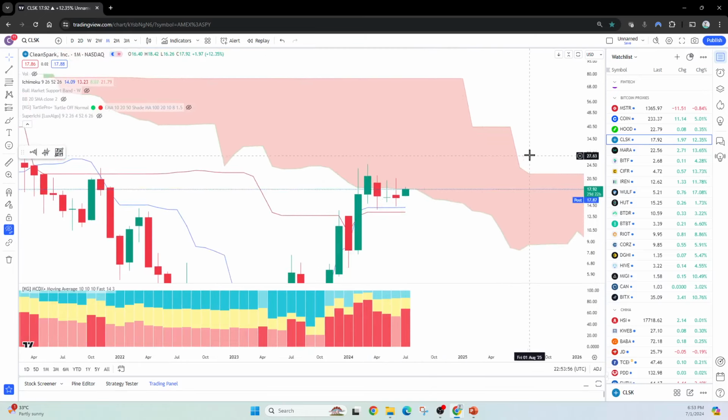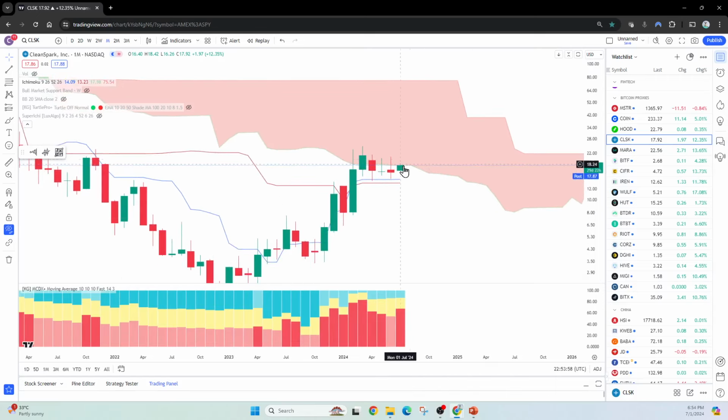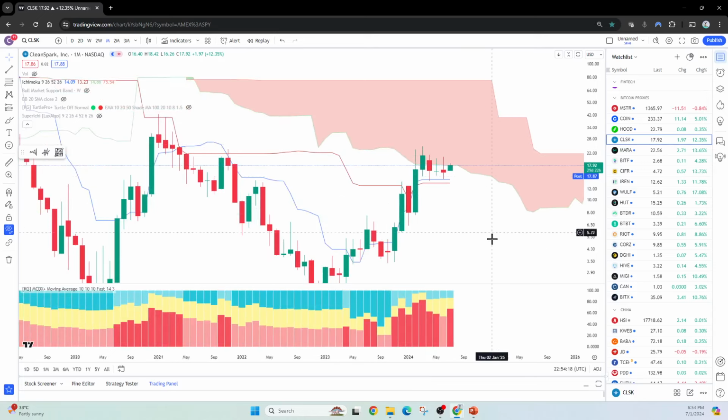When you break inside the cloud really depends on where it's going to land. It could break inside, backtest and go up higher, or you can just keep going up higher. Usually once you break inside the cloud, the magnet is going to be somewhere on the top of the cloud. So is it going to hit like $75 before the end of the year? Or is it going to end up just hitting around $40 by early 2025? That is still to be determined.